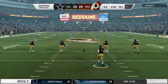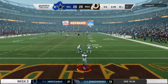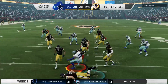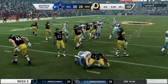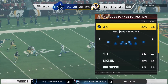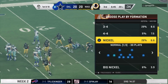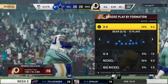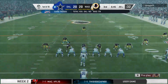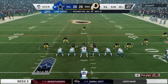So a tie ball game here as the kick's away. This fielded a few yards into the end zone. And the decision to bring it out will cost him about 5 yards as he'll get this only back to the 20. First and 10 at their own 20-yard line. So Prescott and the Cowboys now with a 1st and 10 at their own 20-yard line.